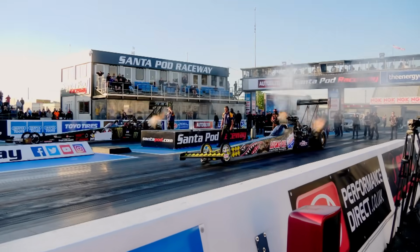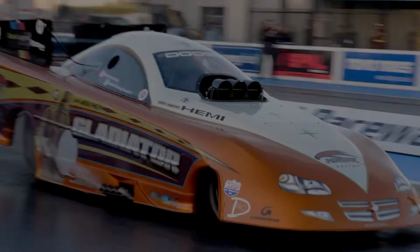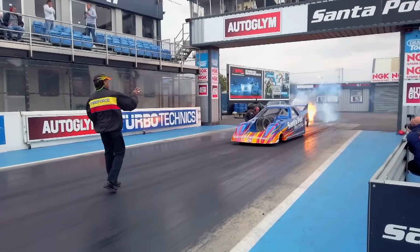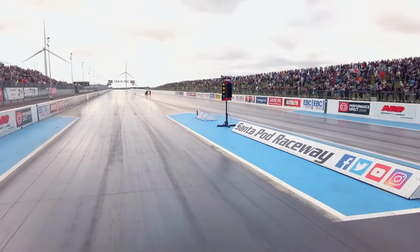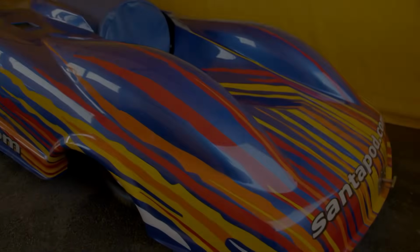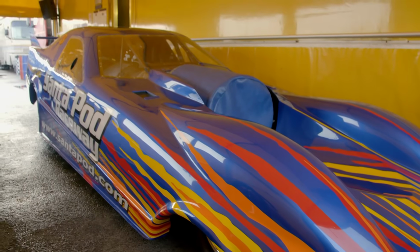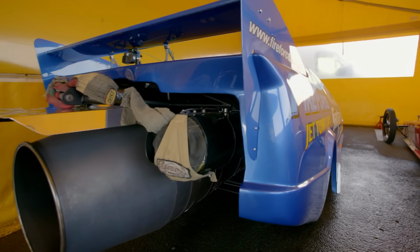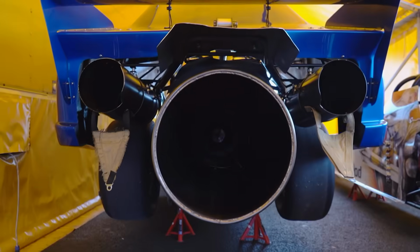But for all the extreme speed on show, there's one car that takes it to the next level. Fire Force 3 is the fastest jet funny car on the planet. Funny car is the name for any dragster with a tilt-up body on top of a custom chassis and engine. And it's Martin Hill who has the responsibility of taming this extreme example.